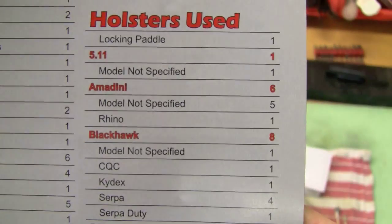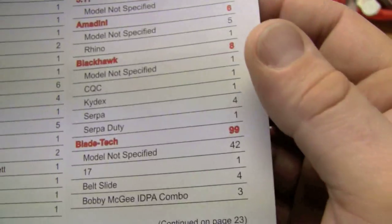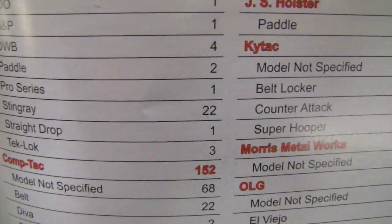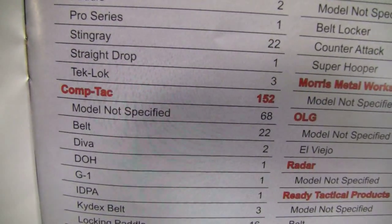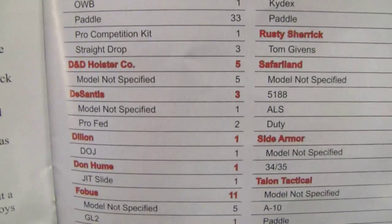Holsters. Blackhawk, very few. Blade Tech, man. They kind of rule the roost. Might have to check those out. So the Stingray. Comtech, another. They make good stuff. They really do. Model not specified, but you can see the breakdown here. Really, I have one of their light holders. Really, just really good.